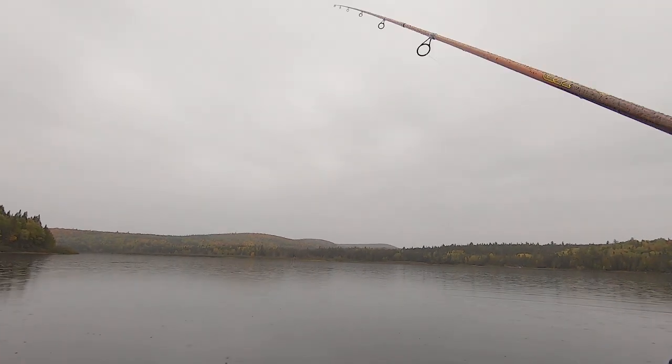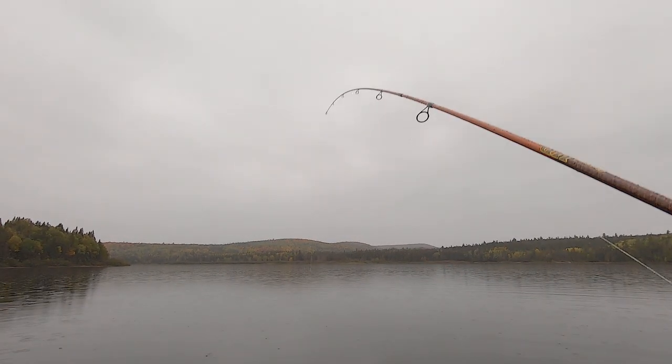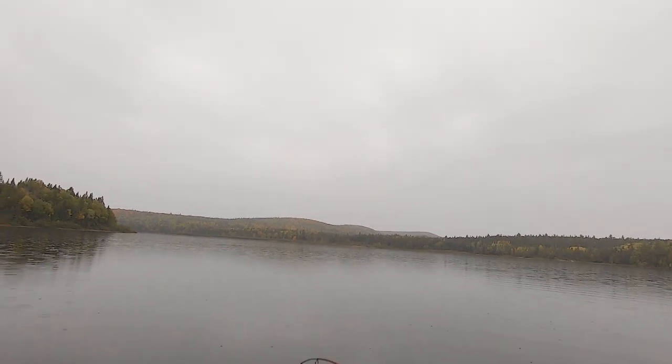He was literally 2 feet from the surface. He was right in front of the boat. I don't know if I caught it on the camera. There's some nice ones in here.